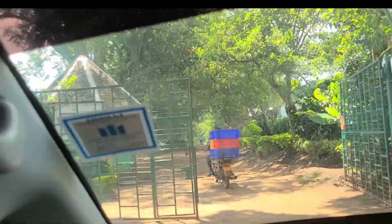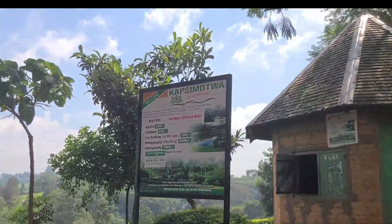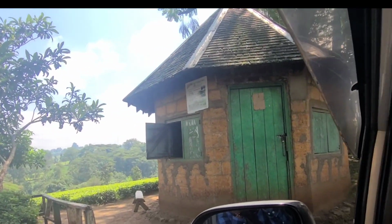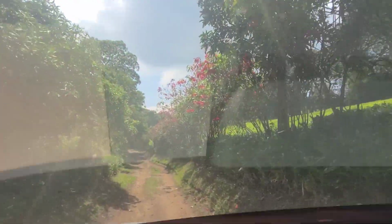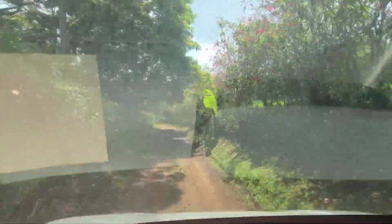Finally, we are at Kapsimotwa Gardens. Ta-da! You first have to pay the entrance fee, where you pay 200 for adults and 100 for children, and then for parking your car is 100, for wedding videography is 7,000, and photography is 6,000.